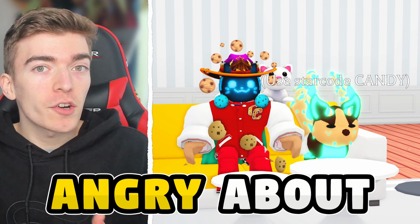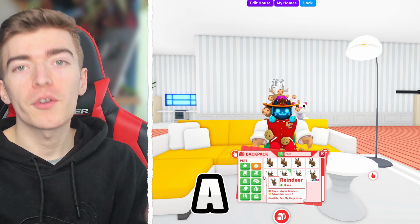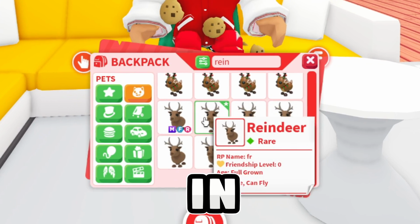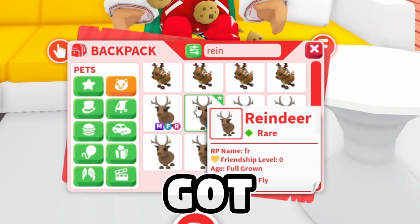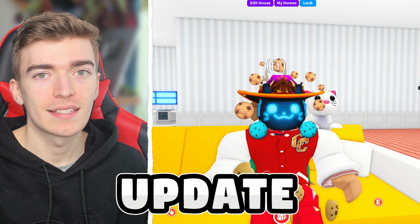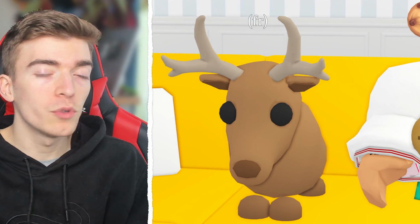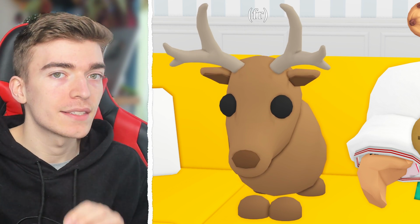Adopt Me players are angry about this new update. The reindeer is currently in a lot of drama. A pet that released in 2019 recently got updated, and a lot of players hate the update. What could have possibly changed to the reindeer that would cause hundreds of fans online to now not want to own this pet at all?